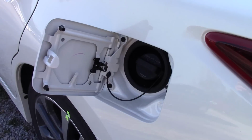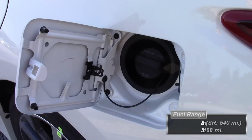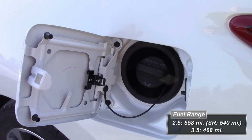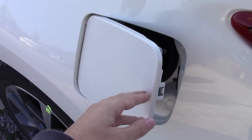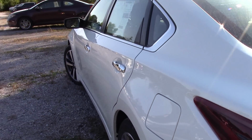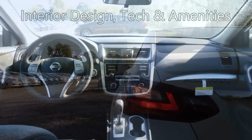All Altimas have 18-gallon fuel tanks. This gets the four-cylinder models fuel ranges of 558 miles and 540 miles for the 2.5 SR. The V6 power trims get a range of 468 miles. Let's go ahead and check out the inside.